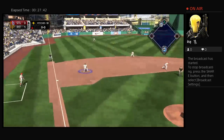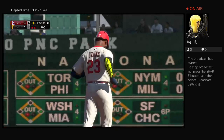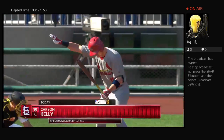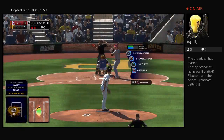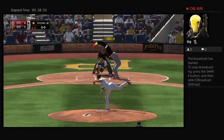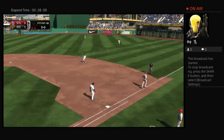Standing in now, Marcell Ozuna, as he'll send a ground ball down to third. Throw gets him, two down. Now batting, digging in to try it again, Carson Kelly, runner in scoring position with two gone. He's set and the pitch. Changeup on him as this is grounded to second. Throw to first will get him easily, and the side is retired.